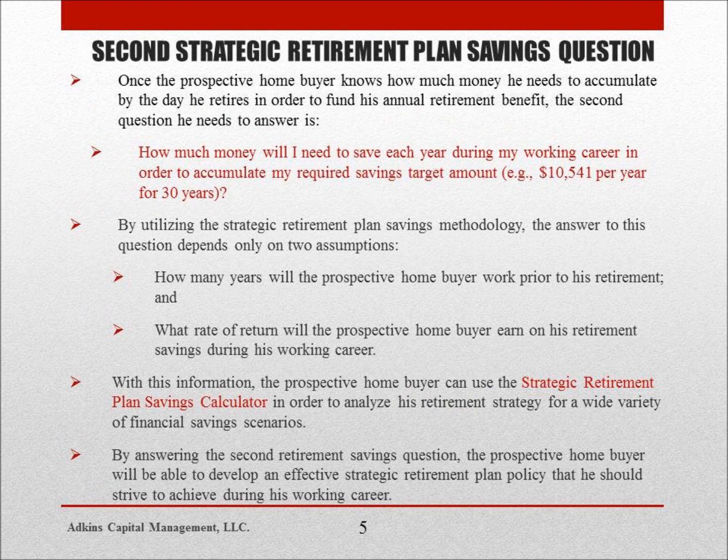Once the prospective homebuyer knows how much money he needs to accumulate by the day he retires in order to fund his annual retirement benefit amount, the second question he needs to answer is, how much money will I need to save each year during my working career in order to accumulate my required savings target amount? By utilizing the Strategic Retirement Plan Savings Methodology, the answer to this question depends on only 2 assumptions.